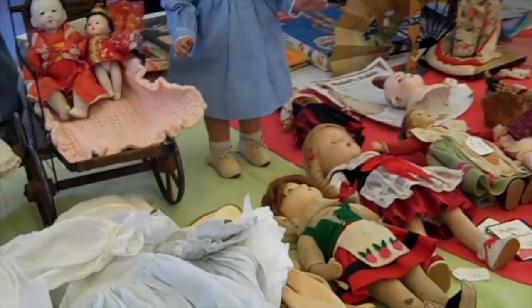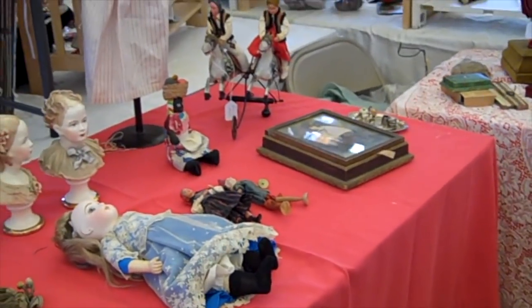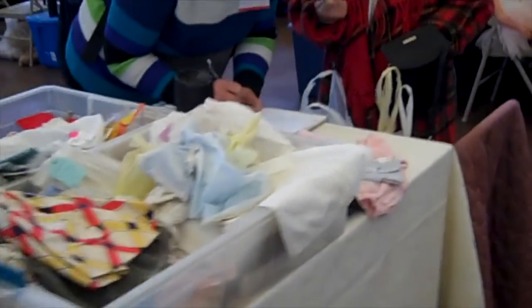I love all kinds of dolls. Look at these. Oh, so beautiful. There's lots of miniatures. There's just some beautiful, beautiful babies. Let me see if I can get it on video, if I can recall. I saw the most amazing Raggedy Ann and Andy.